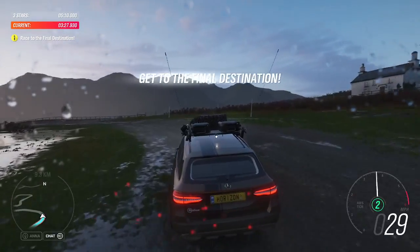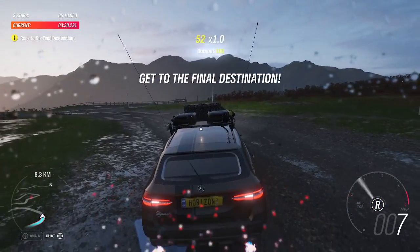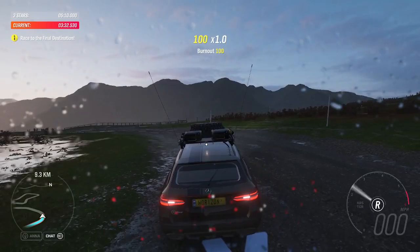Time to head way over there, to the very top of Arthur's Seat. But first, what goes up must come down.